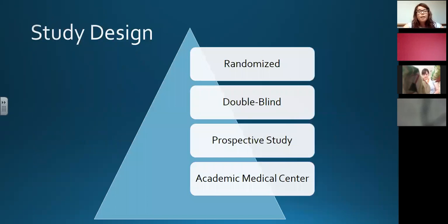This was a randomized, double-blind, prospective study. It was conducted at an academic medical center in Assiut University's South Egypt Cancer Institute. And there was no external funding in the preparation of the manuscript or the study itself. Approval for the study was granted by the Ethics Committee of South Egypt Cancer Institute at Asut University.